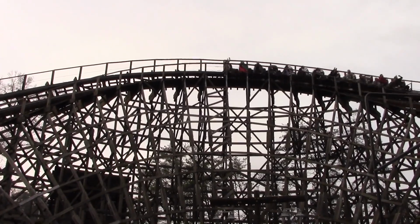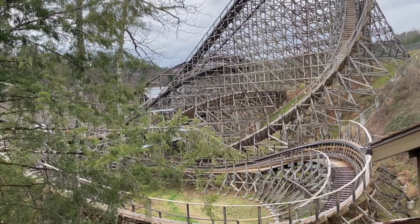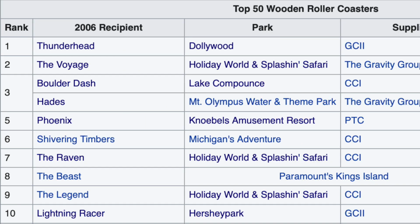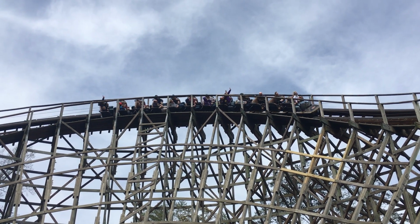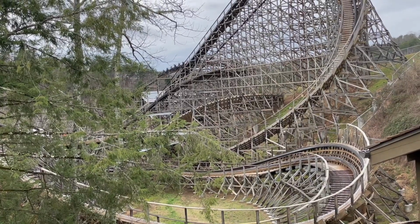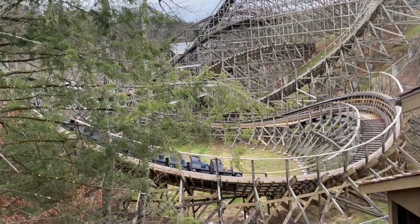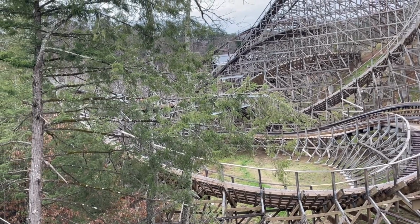Following its opening, it was the highest ranked new roller coaster of 2004 in the Golden Ticket Awards. In 2005 and 2006, this ride even won the Golden Ticket Award for Best Wooden Coaster in the World. It's still the only GCI to ever win the Golden Ticket Award for Best Wooden Coaster. Other GCIs have won the Best New Ride of the Year Golden Ticket Award, including Prowler and Mystic Timbers, but Thunderhead's still the only one that ranked at number 1. That's honestly crazy to think that my home park's wooden coaster, at one point, was ranked as the number 1 wooden coaster in the world.